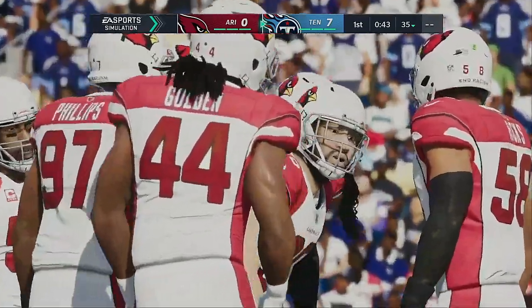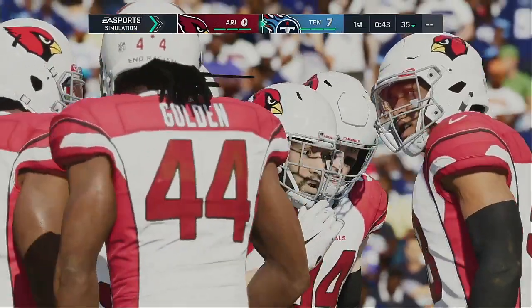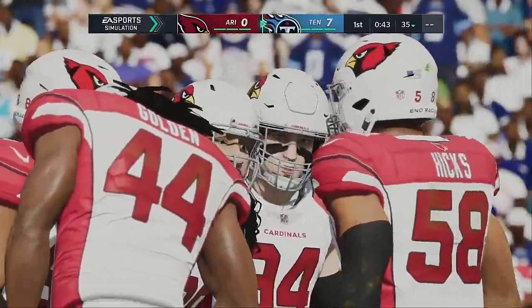They've got to slow that down somehow, right? Maybe they need to be a little more aggressive. Maybe a few more pressures towards the quarterback.